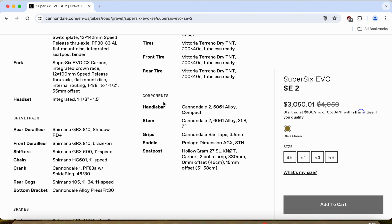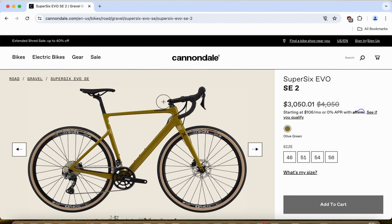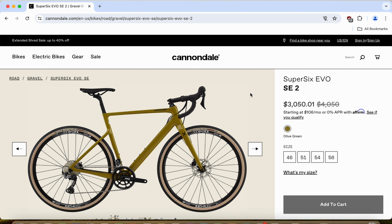So all in all, it's a very interesting offering from Cannondale, this SuperSix EVO SE2, specifically because now they have it on a discount for $3,050, which is a very, very attractive price. So if you are in the market for a gravel bike, which is a bit more race-oriented gravel bike, then definitely you should put this bike on a shortlist, because this SuperSix EVO SE2 with the retail price of $3,050 is an excellent offering from Cannondale. Cheers!